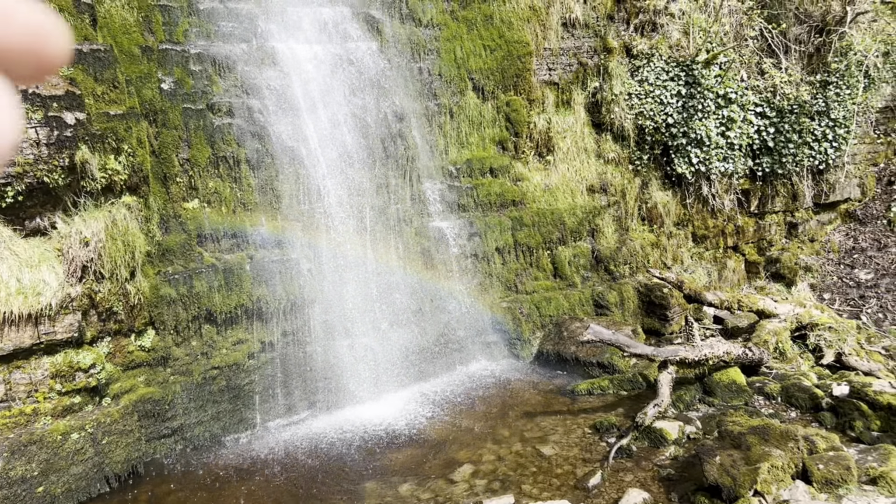Okay, so here we are now in front of Ben Bulben Table Mountains. Let's get some shots. Record.